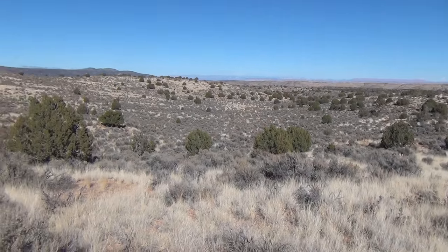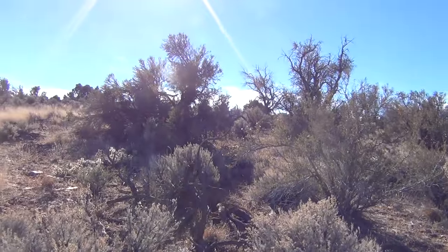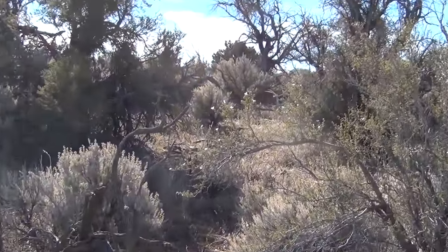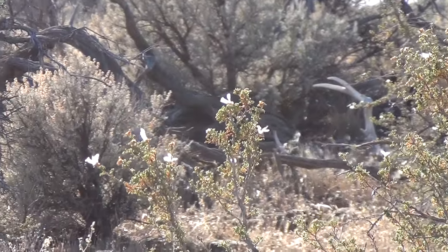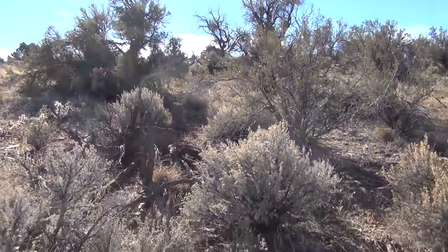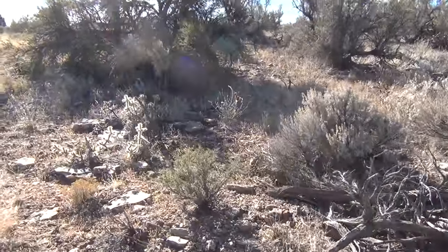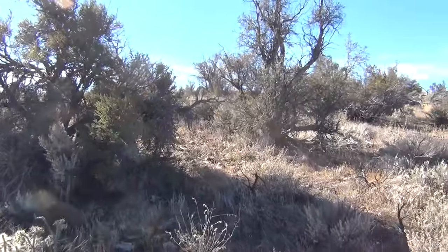Okay, so we're just sitting way over there at that tree, blasting. And I glanced up here and said, God, that looks like a shed. And lo and behold, it's actually a skull. Doesn't look like a big one, but looks like it's in good shape. Hopefully. Let's see.